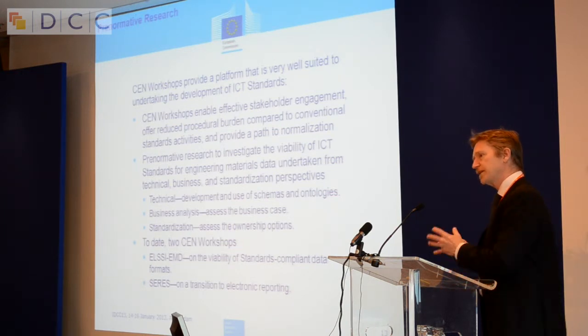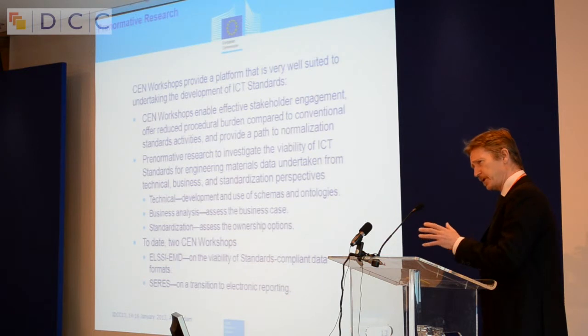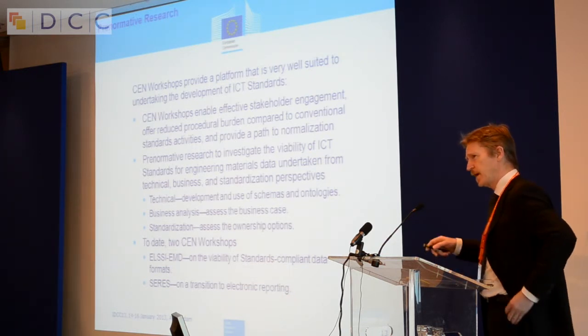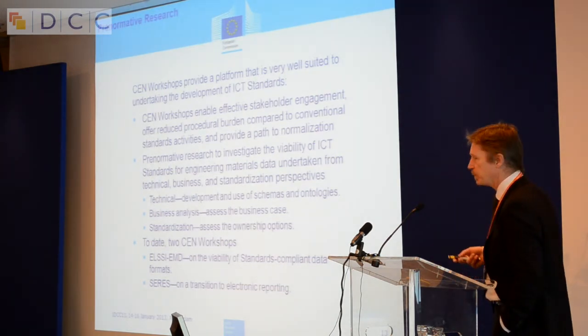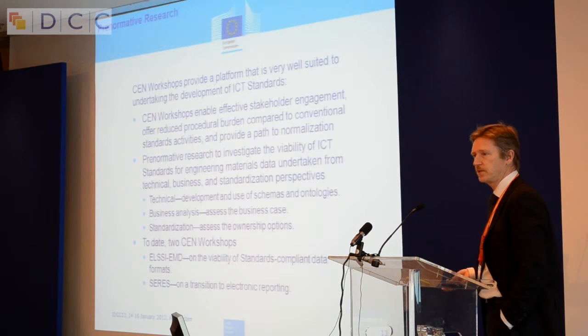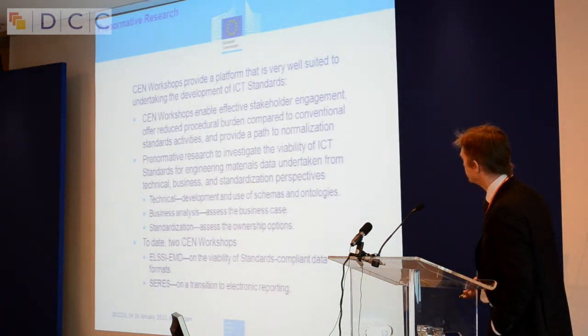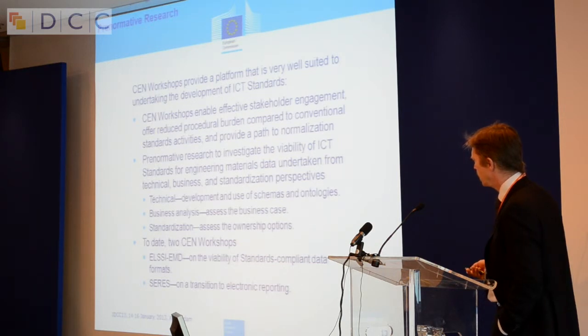They also are very effective insofar as the way the work is undertaken. There is a small group of experts that undertakes the work, and it's steered by a larger group of participants. So typically you'd have 3 or 4 technical experts undertaking the development of ICT standards, and this would be approved and reviewed by a group of, say, 30, 40 or 50 people from the engineering materials community. We undertook the work in 3 basic strands: technical, business analysis, and standardization.